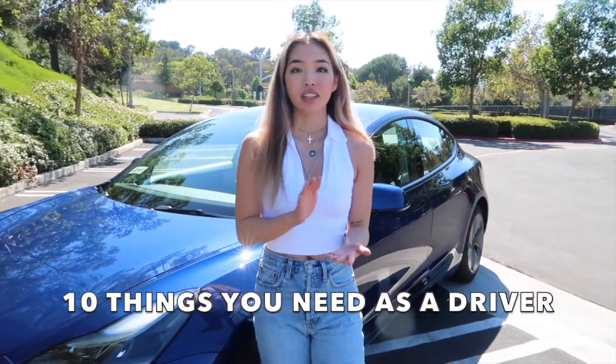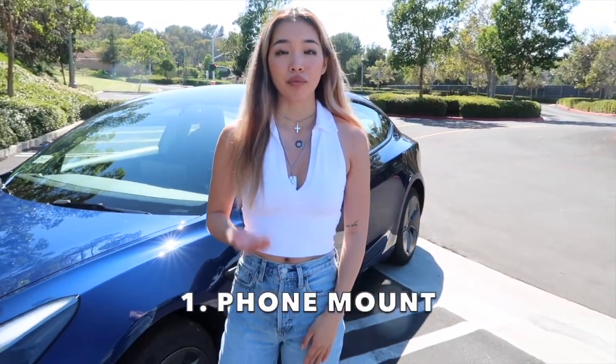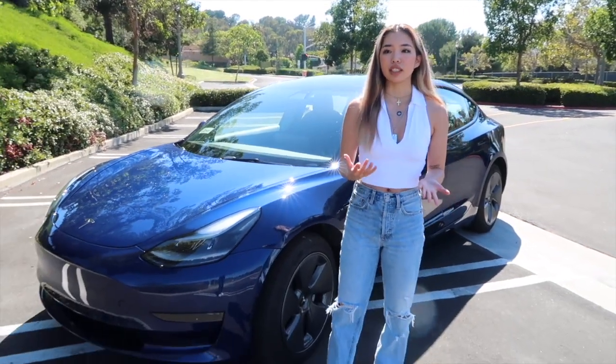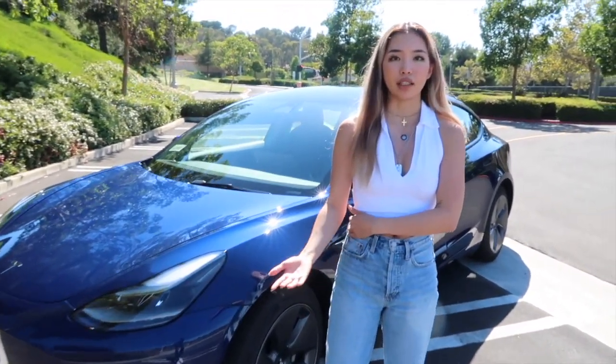So the first thing I think is definitely most important, for sure a necessity, would be a phone mount. If you don't have a phone mount and you're an Uber driver, you definitely need one because it's just a lot easier to have the directions in front of you when it's mounted on the dash rather than looking down at your phone, looking away from the road. It's really unsafe. It might make your passenger feel a little bit unsafe. And if you have it up in front of you, you can also see when a new ride request is going to come up at the end of your trip. So that's definitely super important to have.